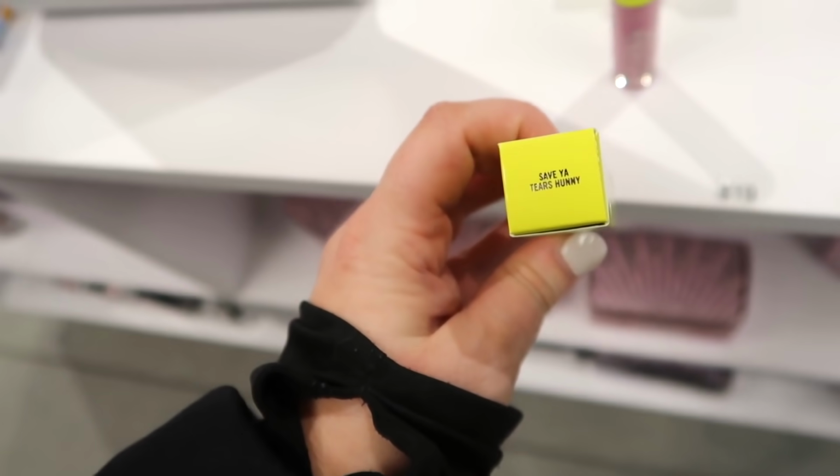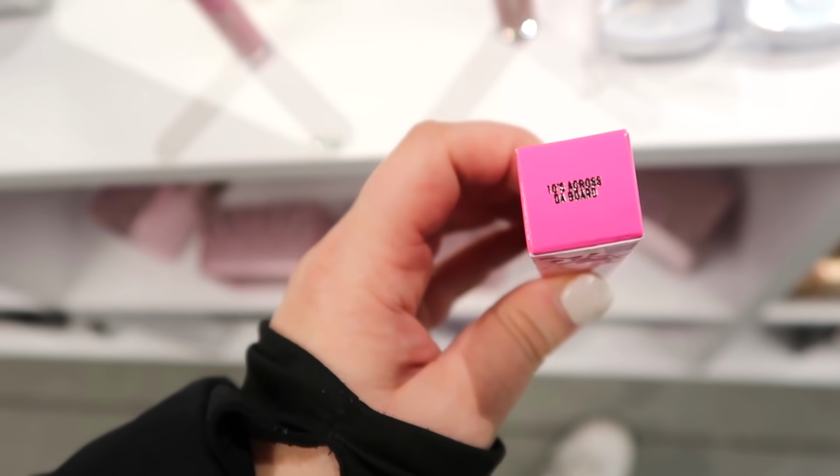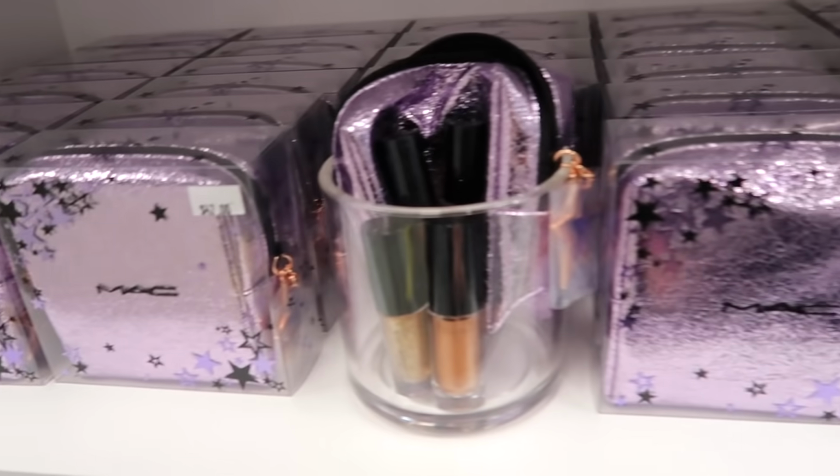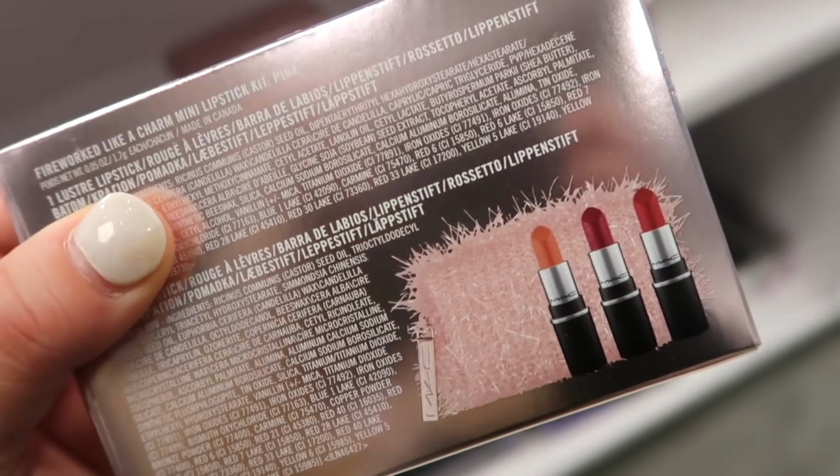There's a couple different ones, and I tried to share the shade names as well, but it was a little difficult to film. So all these lashes were also there. I don't think they had them last time, but also these lip kits, different holiday sets. This one was really cute. It had a pink furry bag.